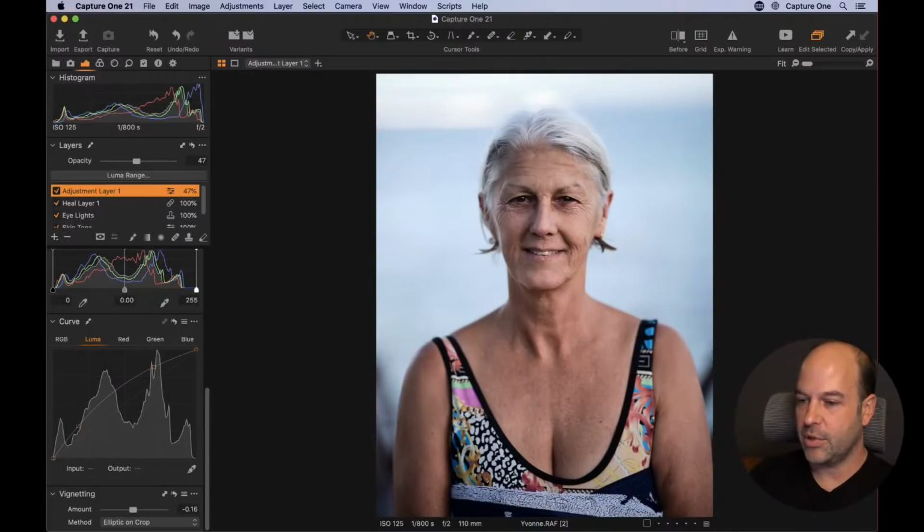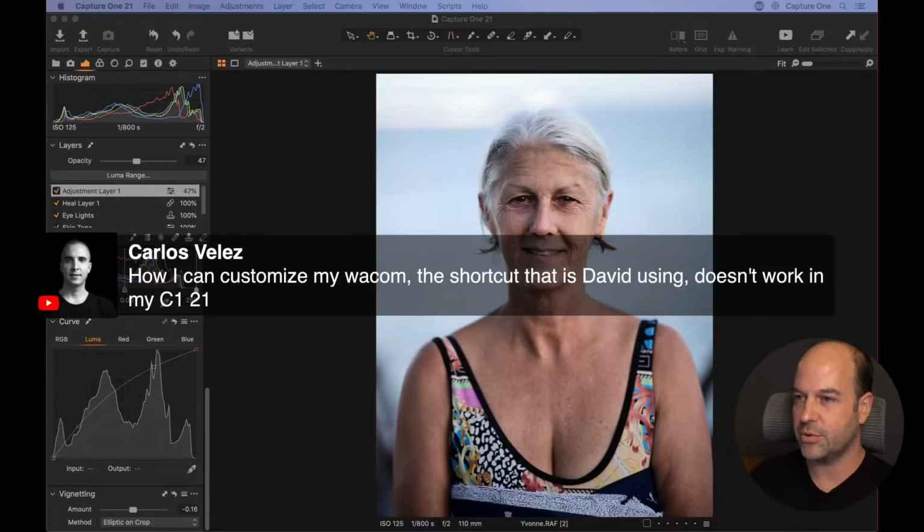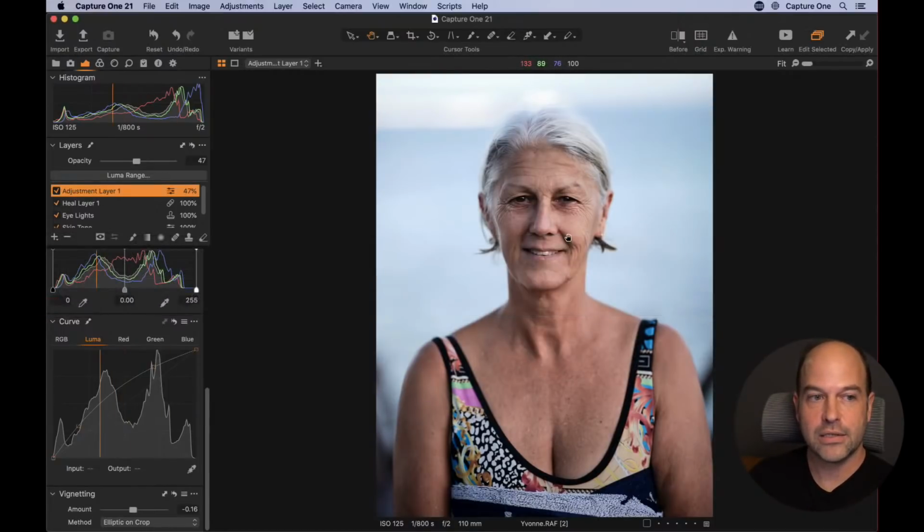How can I customize my Wacom? The shortcut that David's using doesn't work in my Capture One 21. It was nothing to do with the Wacom. Just make sure you're not pressing the button as well. It's basically a drag, so it works on a mouse as well as a Wacom.